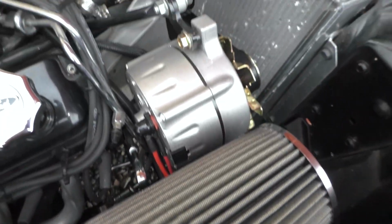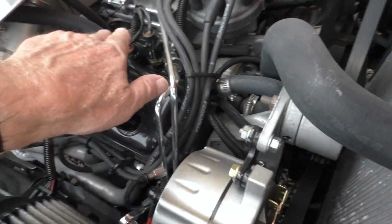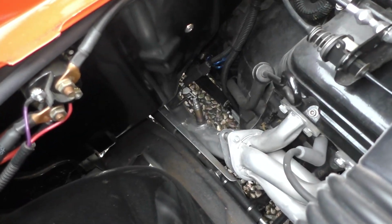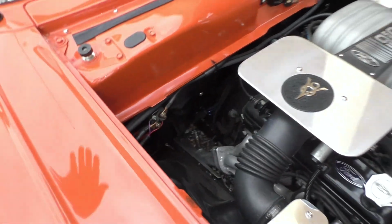Again, the exhaust manifolds here. Ford high amp alternator, just very tidy, multi-port tuned injectors, individual injector per cylinder. You'll see the O2 sensor down there. Starter solenoid here on the firewall. The batteries in the rear compartment.